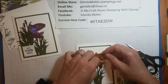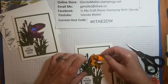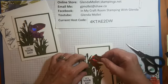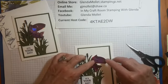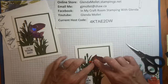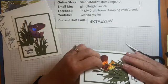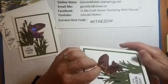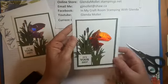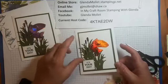This is the finicky part, deciding where you want to put it. Down, you get up, and you get up. Come on, over top. There, that'll do. Okay, so then when you push the fins down, because they have double dimensionals on them, see how they stick up further than the rest of it. So that didn't turn out too bad with that fish being that color.